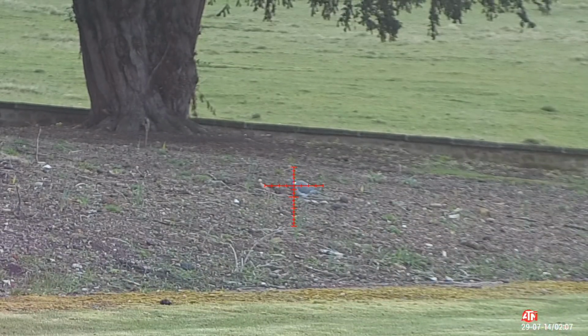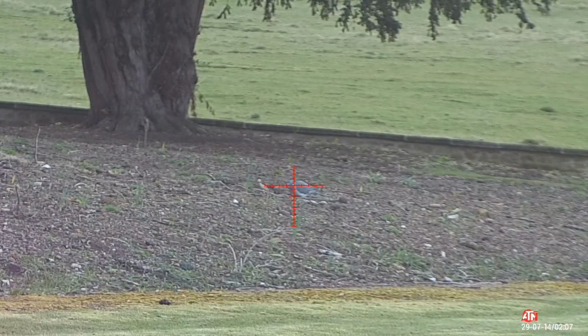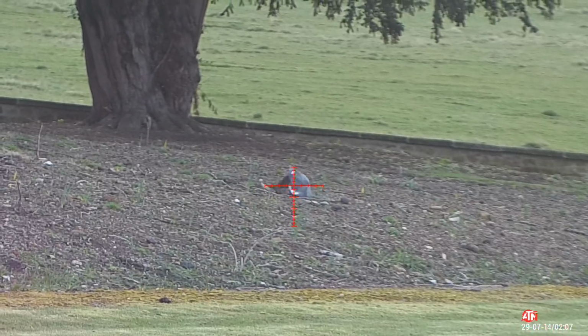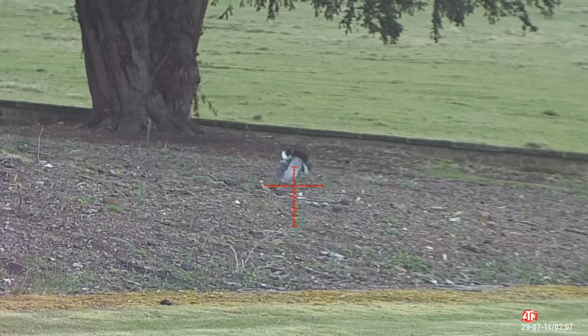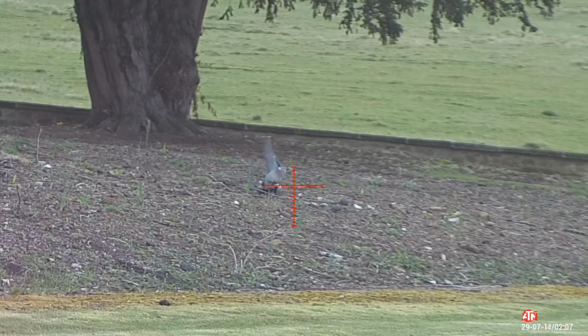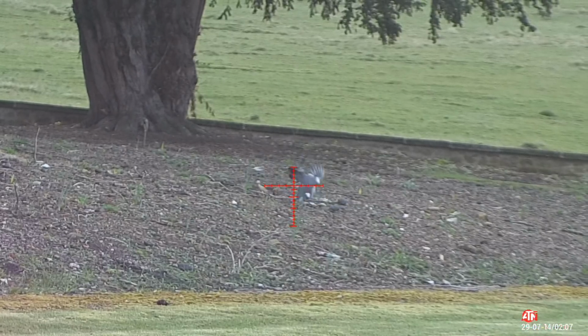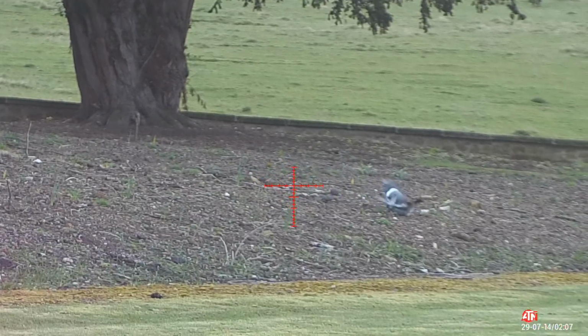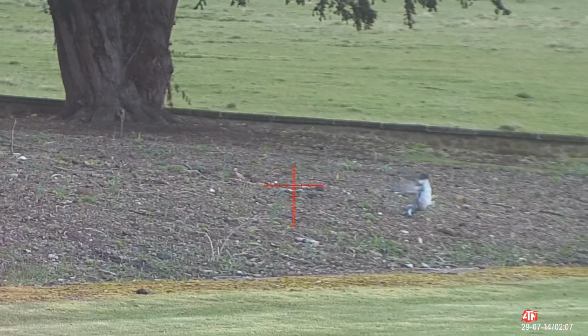It's another heart and lung shot, and for experienced shooters out there, you'll know that you get a lot of flapping around. As I said before, it just takes a moment or two for them to realise that it's lights out, and they will come to a rest. And that's another one in the bag.